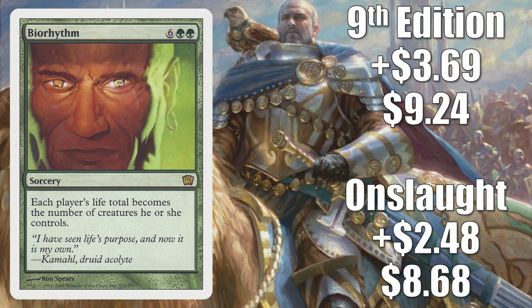Number 15, Biorhythm. The Onslaught copy is up 248 to 868, that's a 40% increase. The 9th edition one is up 369 to 924, that's a 66% increase. This does see some play in pre-modern Elves decks, but pre-modern isn't responsible for the spike this time. Biorhythm is currently banned in Commander.